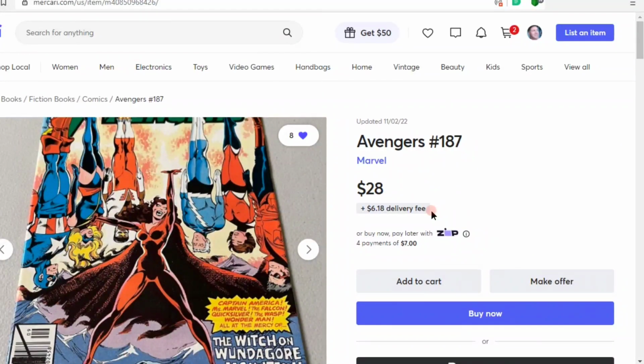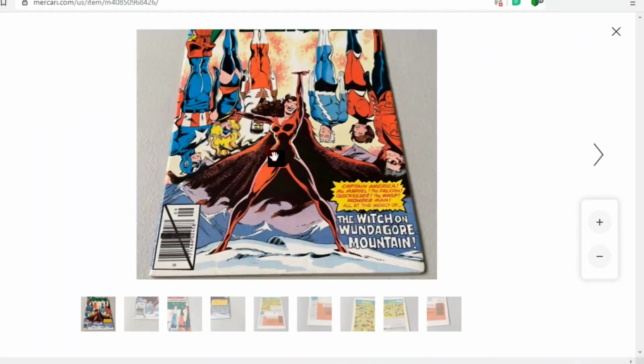And they want $28. I would think you could easily get it down to 25. 20 would be stretching it, but maybe 22. I don't know. 22, $23. It's possible. So let's take a look at some zoomed in images of the book.